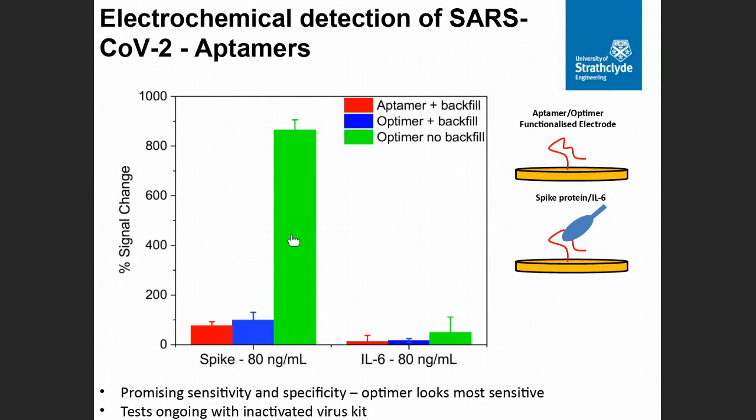Having uncovered promising sensitivity and specificity, with the optimer looking the most sensitive, we're now engaging in tests on the inactivated virus kit to see if we can produce these types of results in a more complex medium.